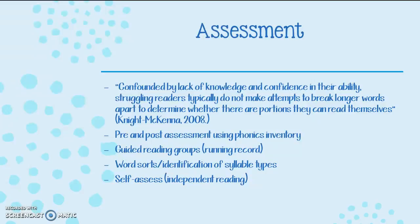And last, self-assessing. Can he, now in his independent books, apply this strategy and know himself as a reader to say, I can use syllable types. I really feel comfortable with closed syllables and open syllables, but I think I need a little more practice with R-controlled. Getting him to have that accountability for himself as a reader and the skills that he has a grasp on strongly and the skills that he still needs to practice.